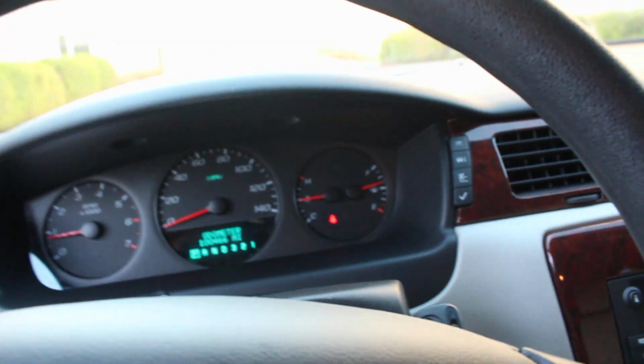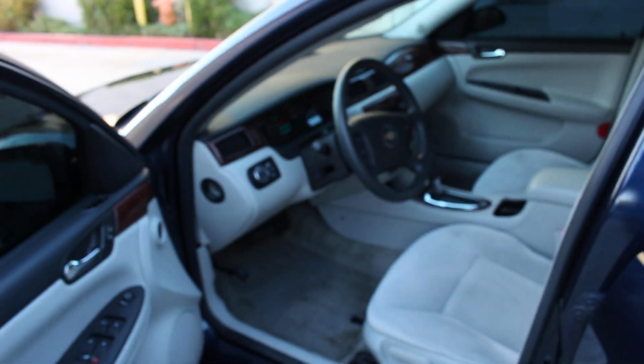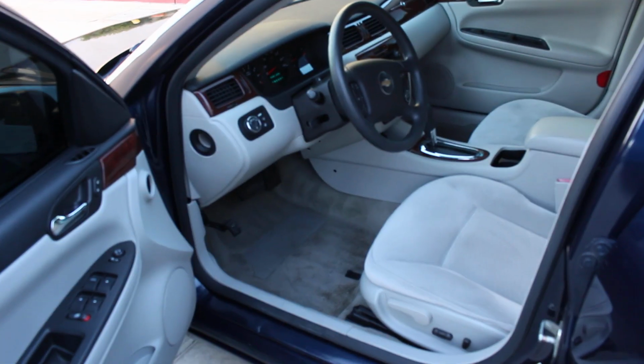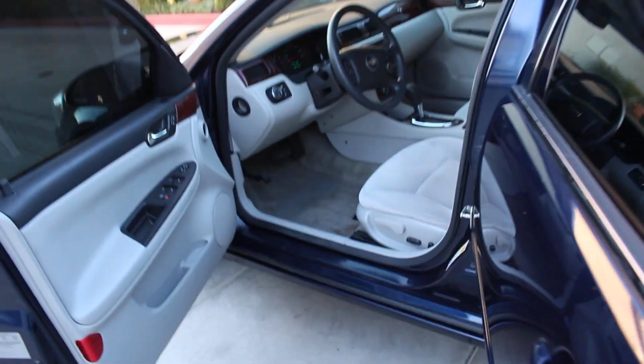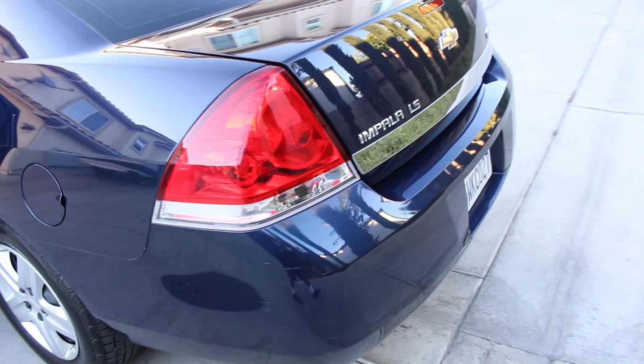Let's get to the trunk and the engine bay here for you guys. Let me clean this up. Once again, this is a 2007 Chevy Impala, state of California vehicle.